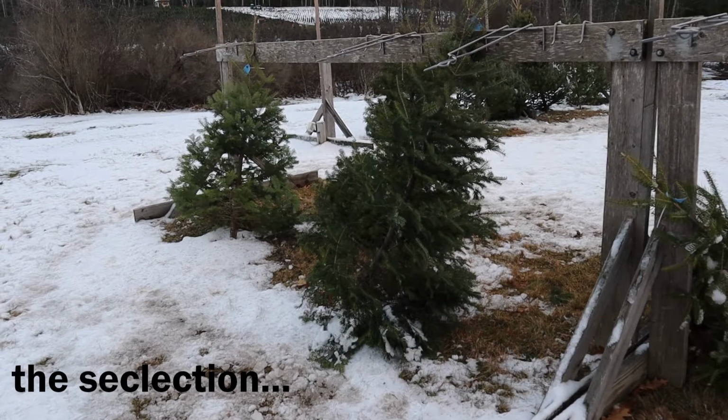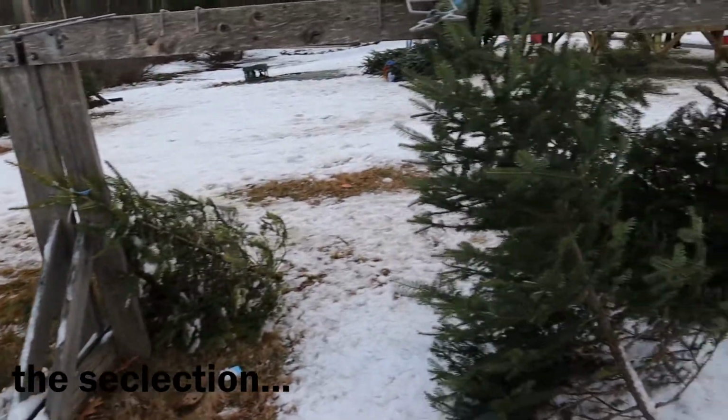So apparently you have to come in advance and tag your tree, so they don't have any good trees available. I can't believe the lack of trees. I can't either. Are you kidding?